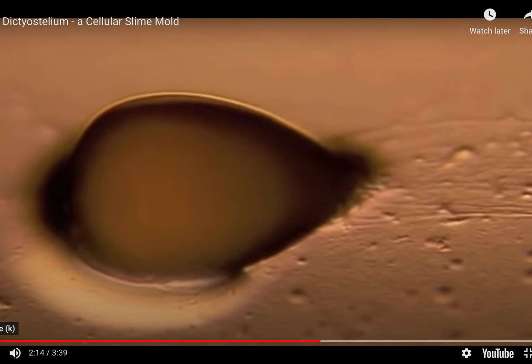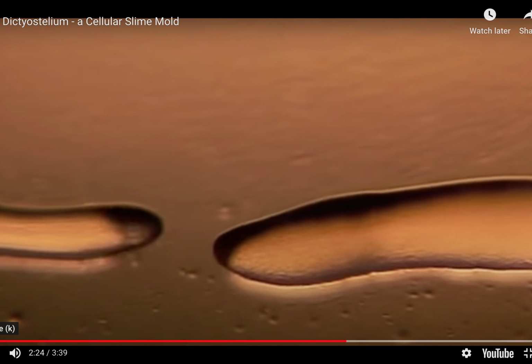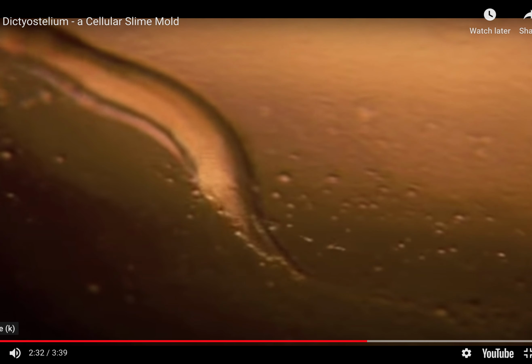Remember that each slug consists of thousands of free-living amoebae, which now have organized themselves into a cohesive unit and which synchronize their activity. During its travels, an individual slug may fuse with other slugs it happens to encounter. Meanwhile, a few individual myxamoebae are still visible, moving around on the surface.